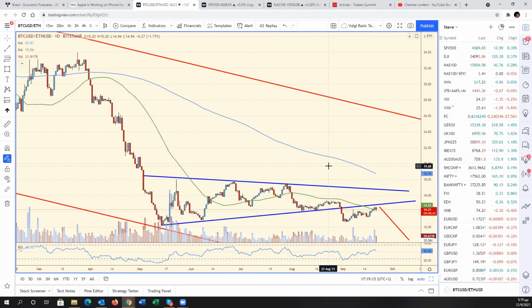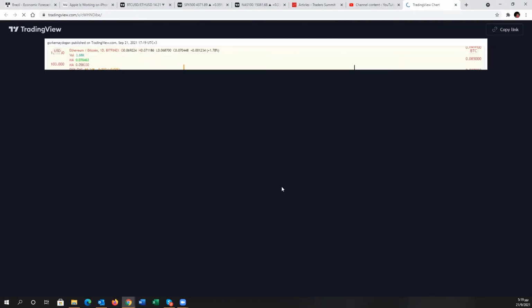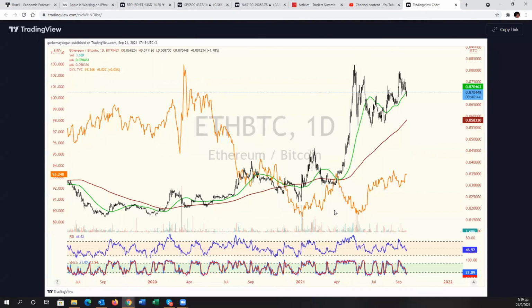Do you think it's healthier to check this ratio with DXY? Which ratio with the DXY? You mean the Bitcoin Ethereum ratio with the DXY? You mean to overlay them? Yeah, but how to check them? Let me see what you posted.